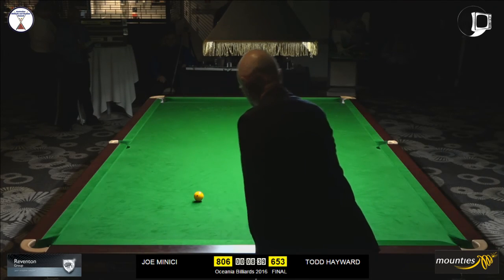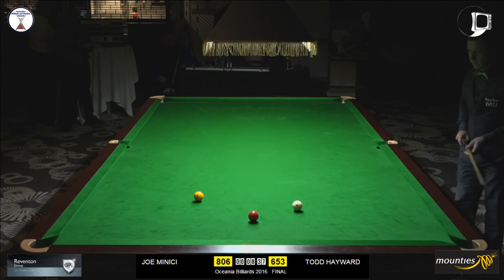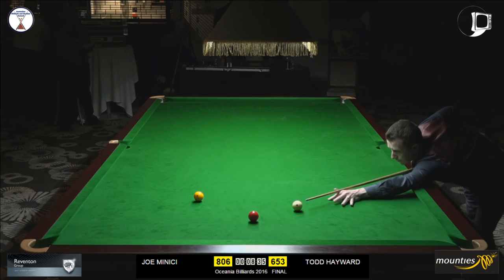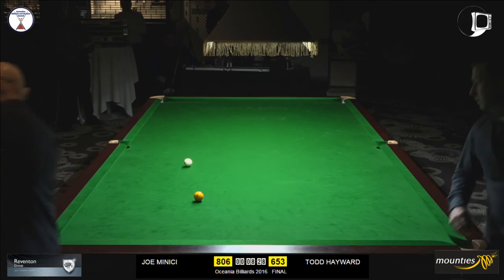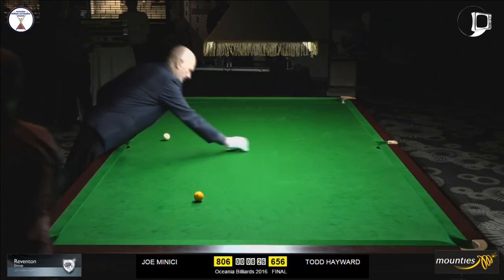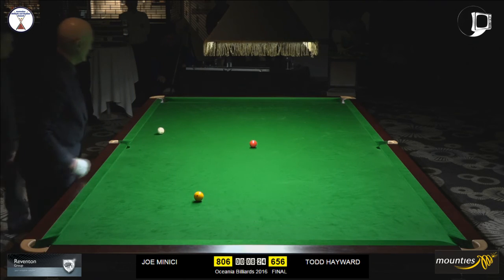Close the gap to 150. Preferred to have come a little bit faster than that. 8 minutes 34. Probably time will beat him. Even if he stays at the table, probably time will beat him.